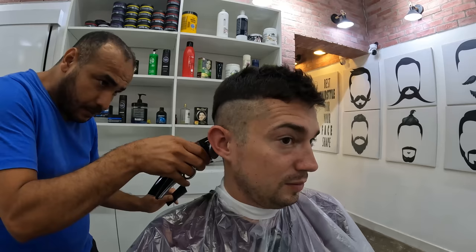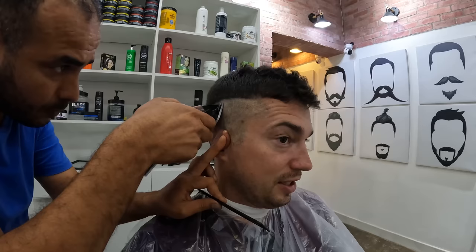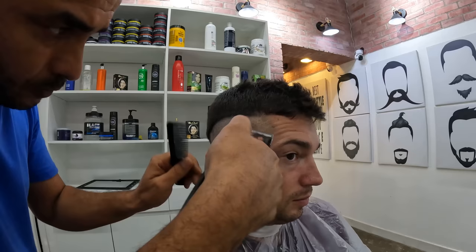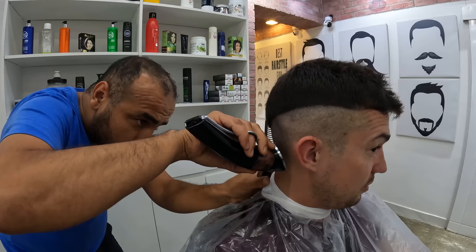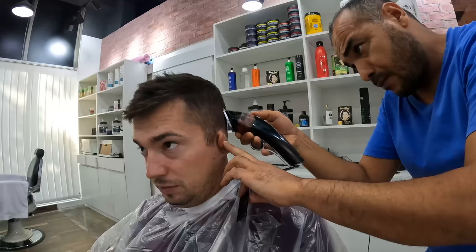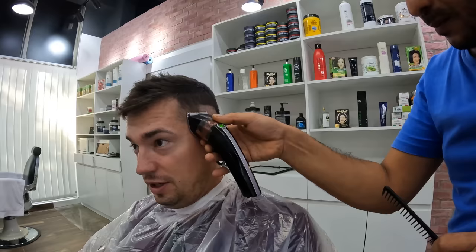So basically, the style here is he's taking off the first layer all the way. I think we're probably at either a 0 or a 1, roughly, blade guard. And it's a really enjoyable part because you can just see such a large amount of hair coming off. It'll be nice when I'm outside because it'll feel that much cooler. You can just feel all that hair coming off right there. That is a good feeling. My head is already feeling lighter. See that coming right off, the best feeling right there, guys.